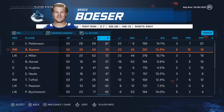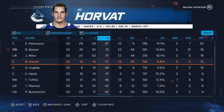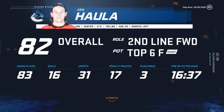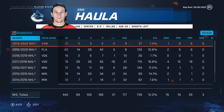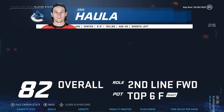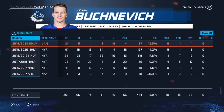Besser had almost 40 goals and almost 80 points. Miller, 72. That top line played great. Horvat, that's really rough. Hughes, 50 points. See how Holla did with us. 5 points in 21 games. Oh, that's not good. How about Buchnevich? Hopefully, play 6 points in 21 games. Oh no, that's so bad.